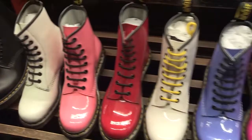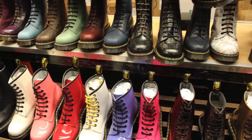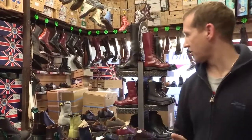So the yellow tag stock you see, this is Dr. Martens AirWair. Dr. Martens is the brand. AirWair is the factory who make Dr. Martens under licence. But in the store, we also sell other products.